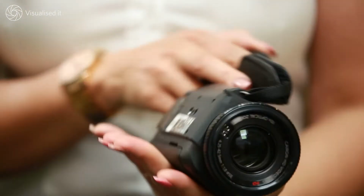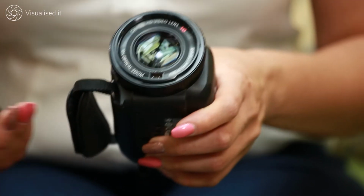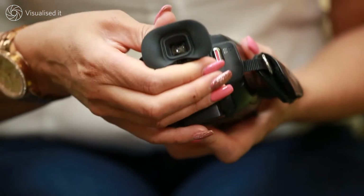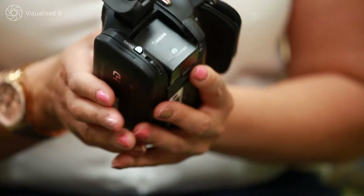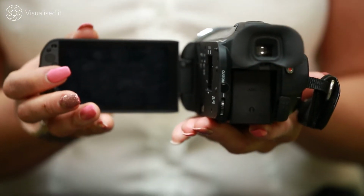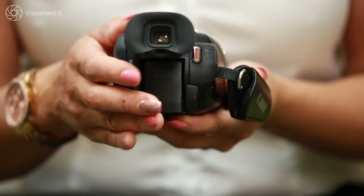So it's nothing big, nothing bulky, but as long as it films in HD, that's all you're looking for at this stage. You're not trying to make professional pieces, professional TV pieces. You just want it to be clear and simple for you to use.